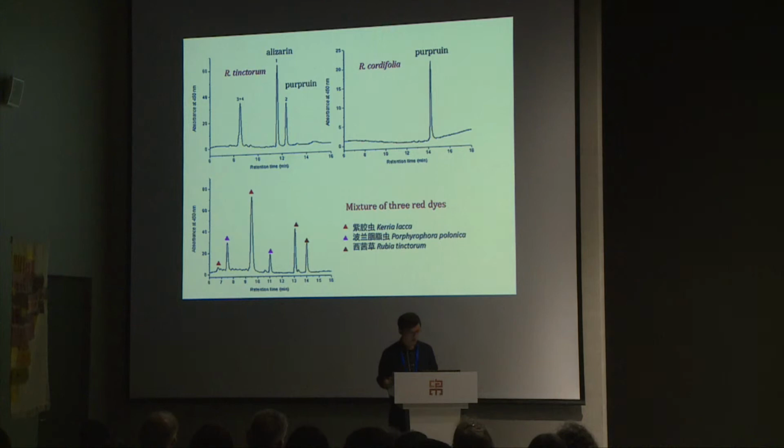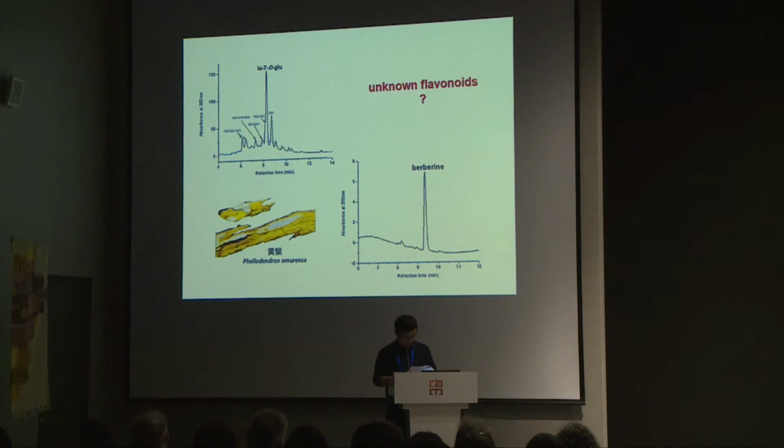I detected a couple of flavonoids in some yellow silk textiles of Niya. The common one is rutin 7-O-glucoside, but so far I haven't determined the plant source of this dye, because to my knowledge, at least 20 flavonoid dyes contain the main luteolin 7-O-glucoside.